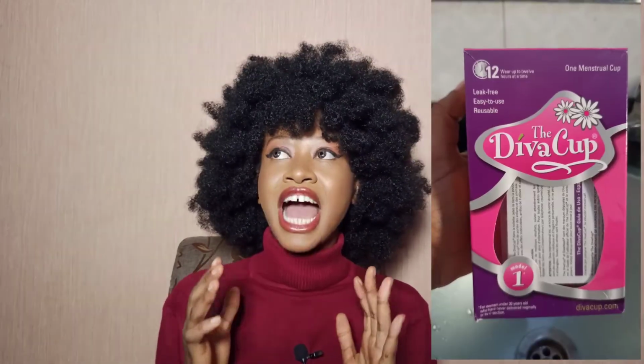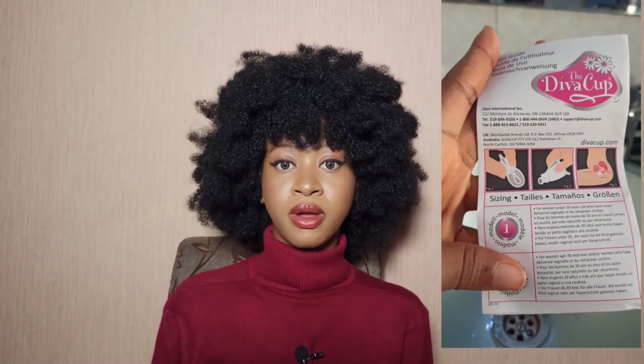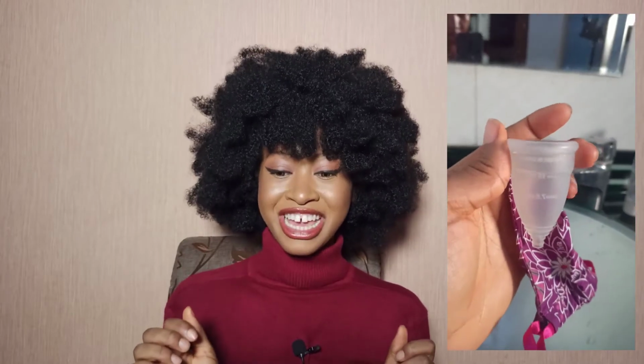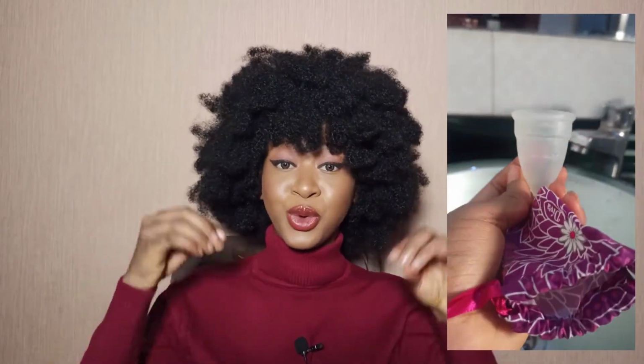The menstrual cup arrived. I was so excited. I opened it up and it comes with an instruction manual, which I so much recommend that you read and go through. It is so important that you read the instruction manual and then the cup itself. When I saw the cup, I was first of all overwhelmed. Even though I had already figured out how to insert it, I felt a bit overwhelmed, but I was like, I'm going to do this by fire by force.